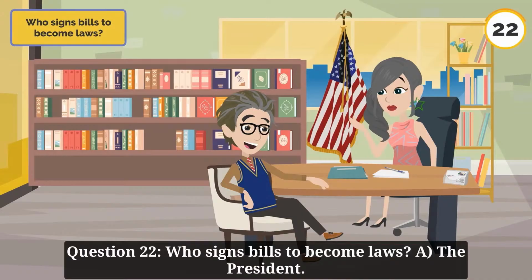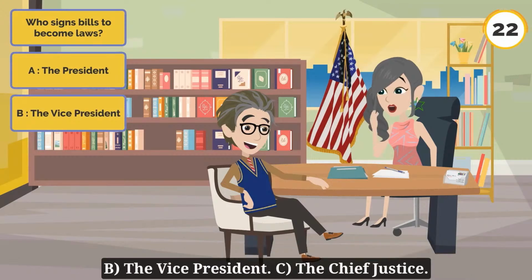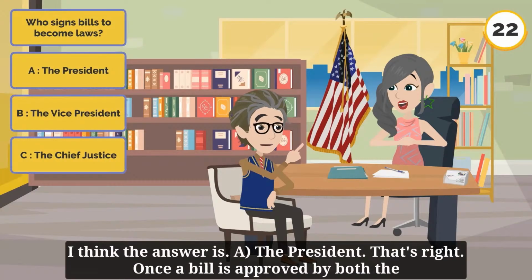Question 22. Who signs bills to become laws? A. The President. B. The Vice President. C. The Chief Justice. I think the answer is A. The President.